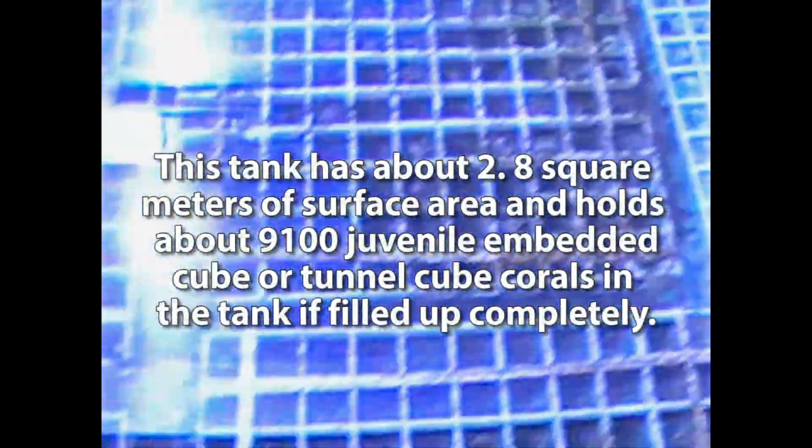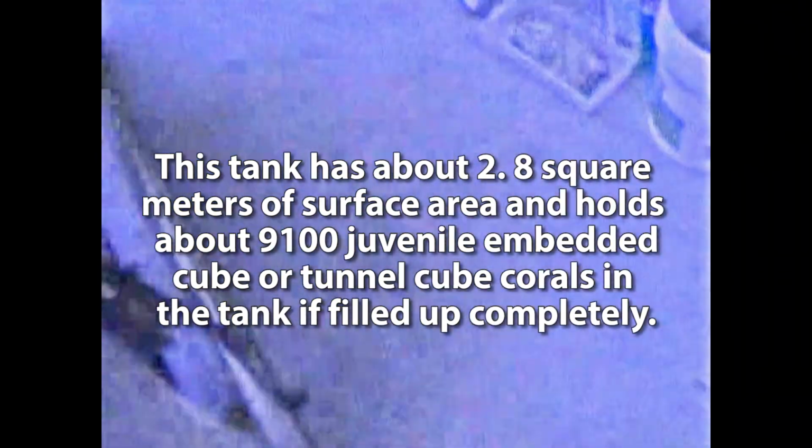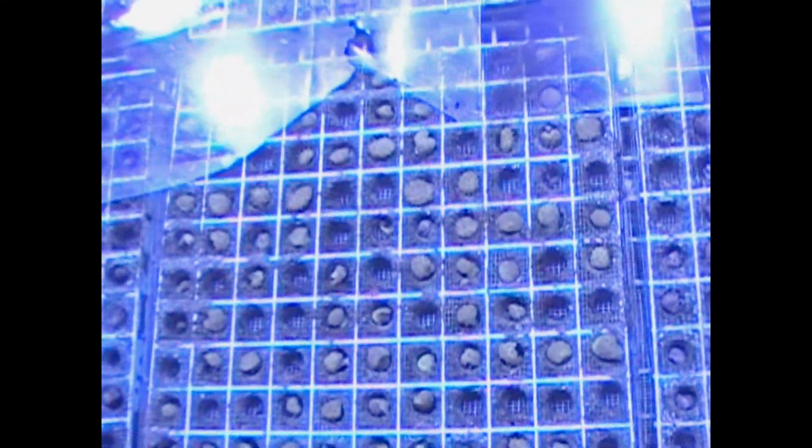Now all these have had the net removed. Now remember, there's a top net and a bottom net. We only take the top net off. We leave the bottom net on for a really long time until the coral has attached to the side. These were removed yesterday. These are the yellow Fiji leathers, and these are great. That tray right there, that's the attachment on that, approaching 90%. That one's approaching 100%. 90-something, 90-something, 90-something, 100% on the Paralemnalia. So you can see this system really, really works well.